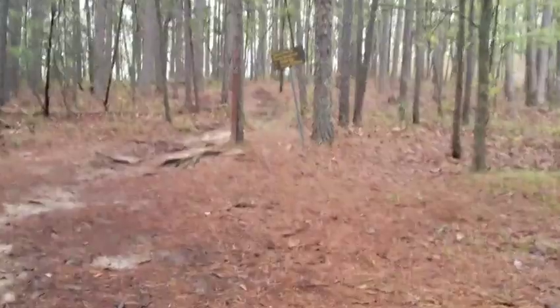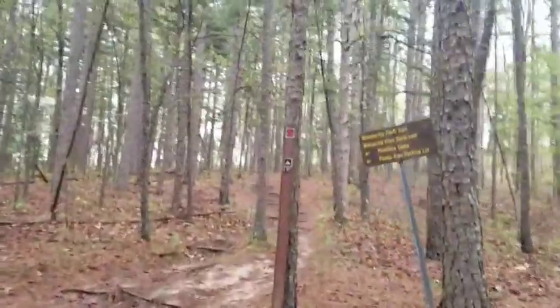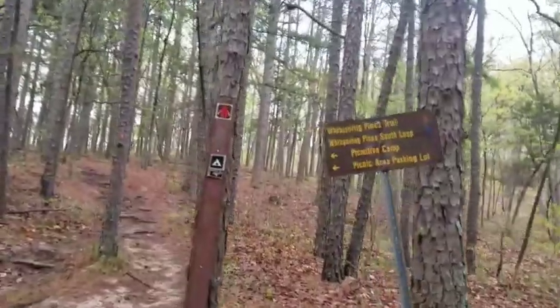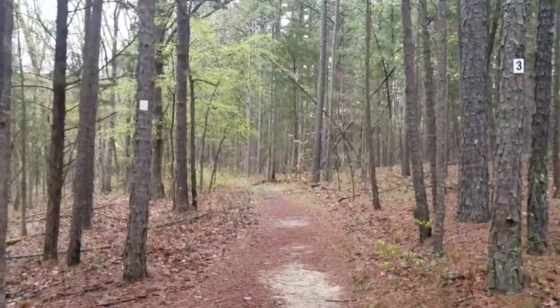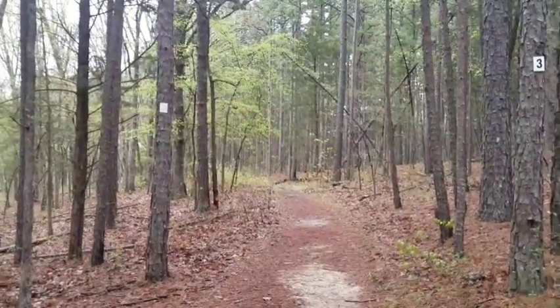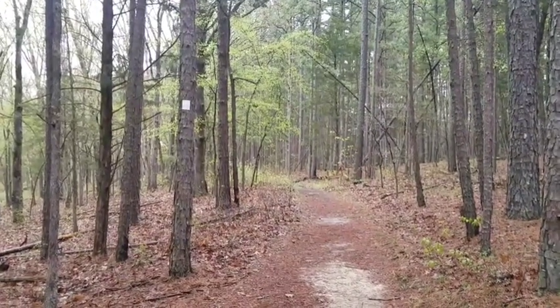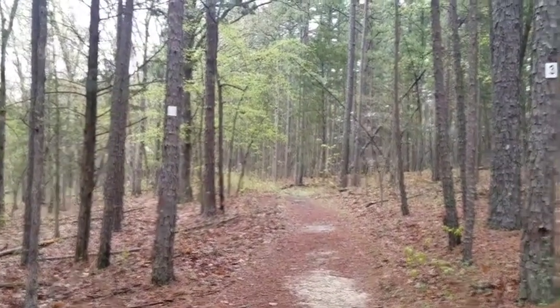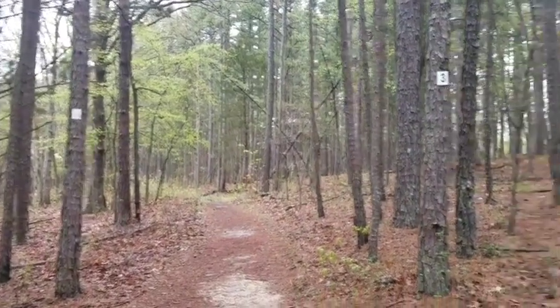All right, we've made it to where connector number 3 comes out on the Whispering Pine Trail. Comes up from there, head down that way. That will take you to campsite 4. Campsite 4 is up on top of a hill. It's kind of a big open area, lots of pine trees, lots of flat spots, just no water. So you have to carry all your water in.